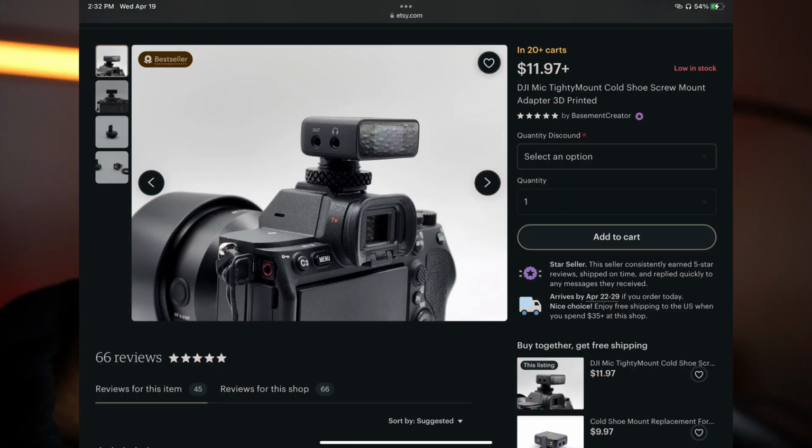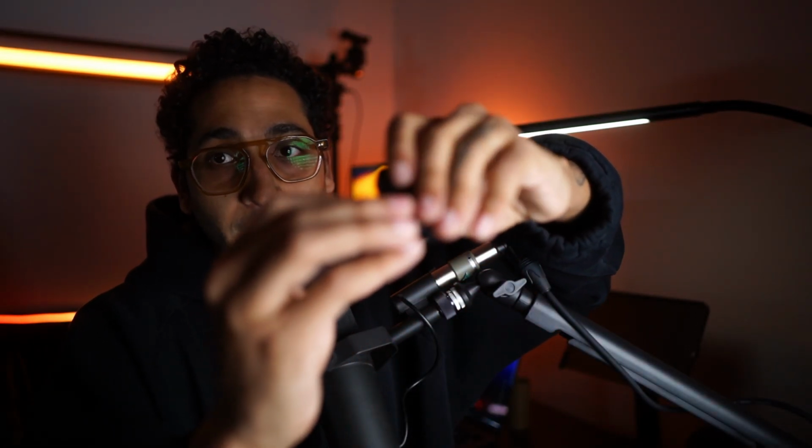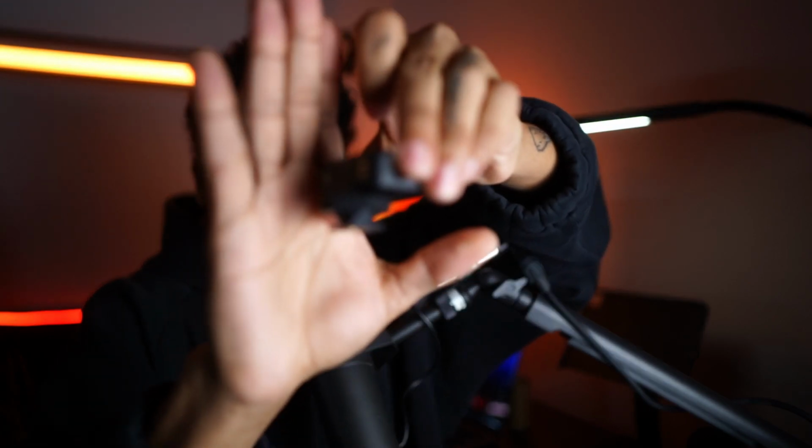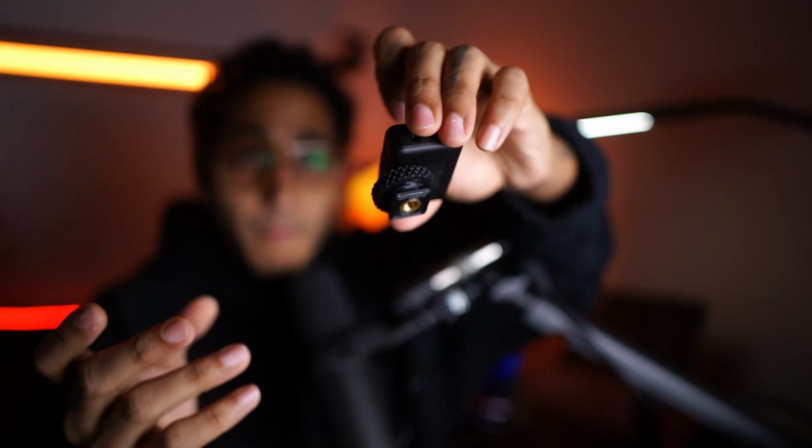And I think I paid 15 bucks. I got this little piece. It's a 3D printed hot shoe adapter, and that connects onto the DJI mic, just slides in, and then it screws into your hot shoe right there. So that's the only drawback with this system. It's kind of obnoxious that you have to buy that extra piece. But again, you buy it once and you don't have to worry about it.